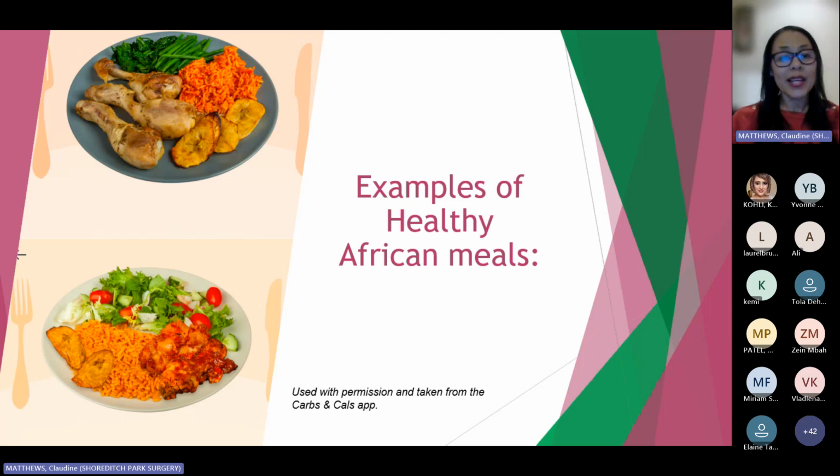The bottom example there is, again, chicken stew, and it's got jollof rice, it's got some fried plantain, 2 bits of fried plantain. How many bits of plantain do you have on your plate? Is it more than that? And if it's more than that, how can you make the adjustment? And in this example there's half of the plate that has salad. Do you have salad as part of your meal? So it's making these adjustments, thinking about the Eat Well guide, and how can you still have your traditional foods, but enjoy it, while ensuring that you're still having a balanced diet, and that contributes to you building and maintaining a good nutritional status.